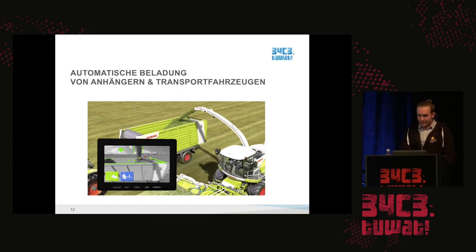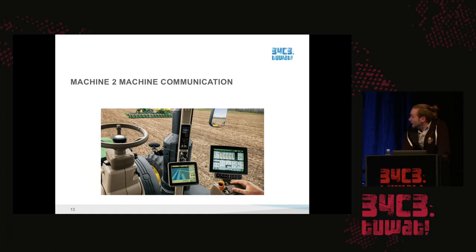And in the newer systems, there is even a green line which indicates how fully loaded the vehicle is. For this, you need the machines to talk to each other, which you can see in the following picture. That's how you actually sit today in a current tractor. So the driver actually only supervises what's going on the field.